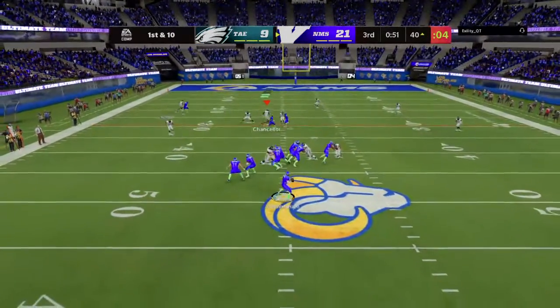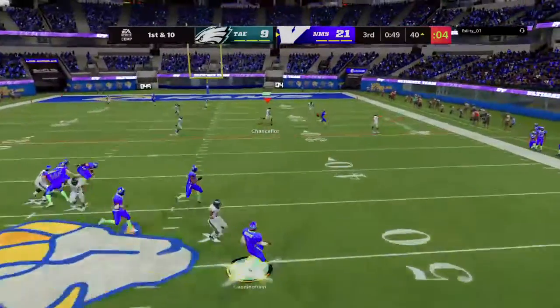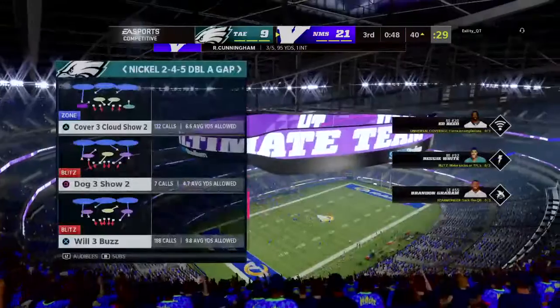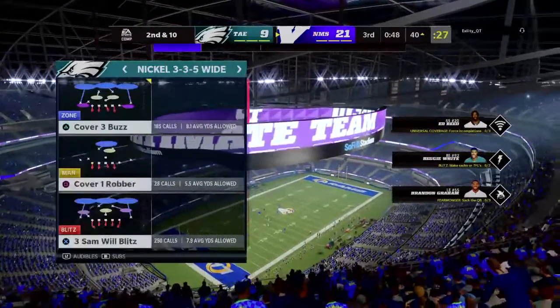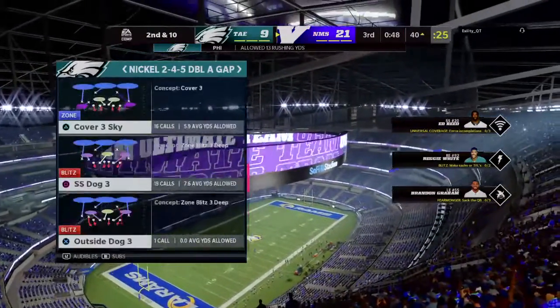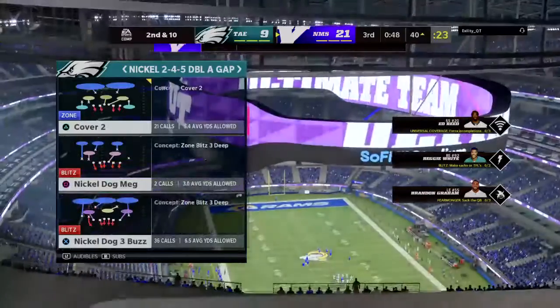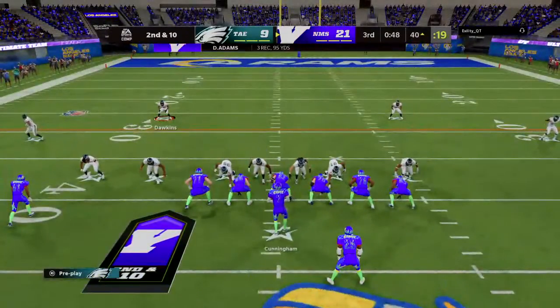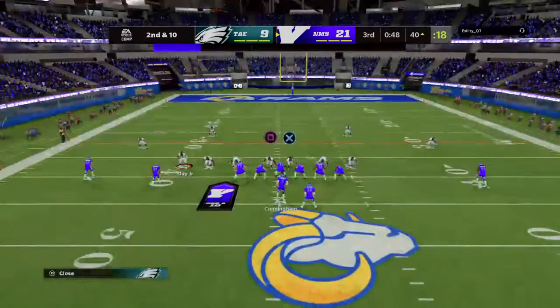Here's Cunningham. And nowhere to fit that football in. It's knocked away and incomplete. Quarterbacks work all the time on manipulating a defense with their eyes and their head movement. In this case, he just stared the receiver down. That allowed for excellent coverage, able to knock that one away.